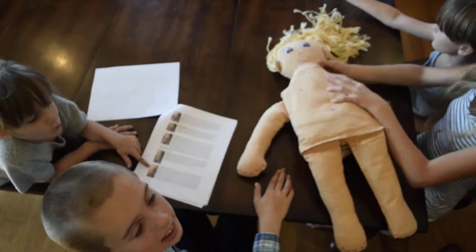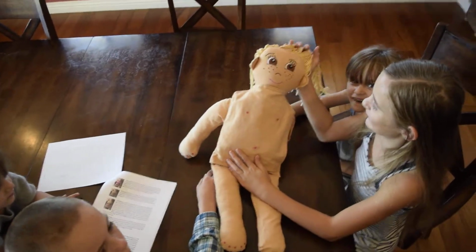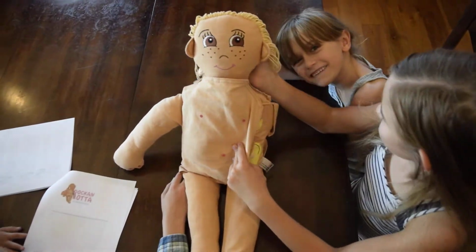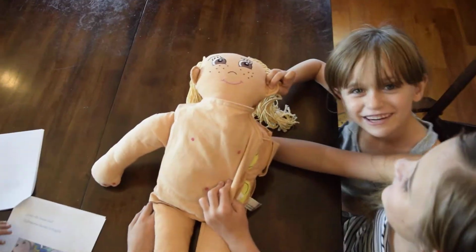Where's all like the sets and beautiful hair and eyelashes. Yes, we love this doll. Where's the memory? And lips. We love the doll. Thank you. Don't forget the nose! What? Don't forget the nose!